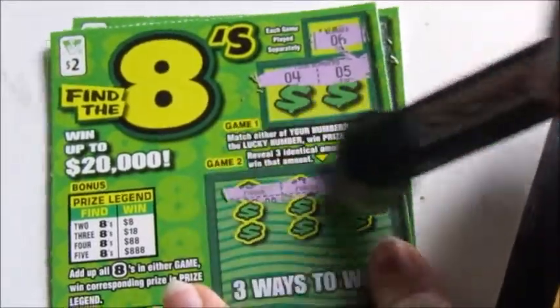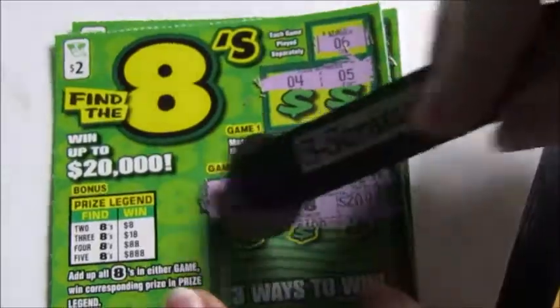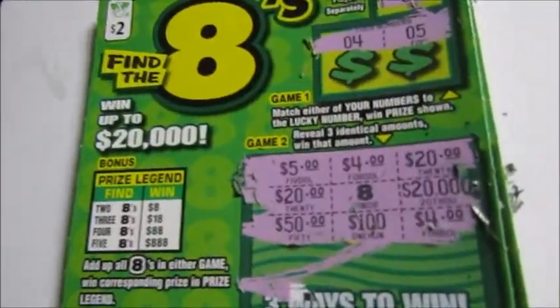I have a 4 and a 5. Match 3. 4, 5, 20, 28, 20. And that's the end of that. This one's a loser too.